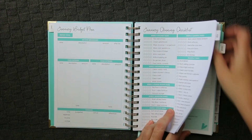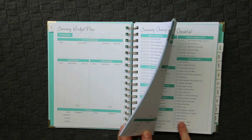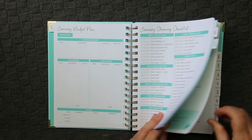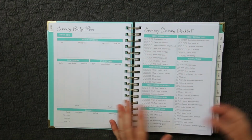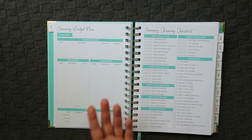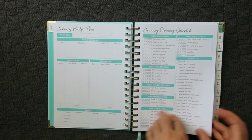Let's have a quick look in February and see if the monthly tasks are different. No, they're not. Okay, so they're the same. Oh, hold on. Oh, they are different. There's definitely some different things in each month. Oh, I do like that. Just things to remind you to look for and clean if you're not someone who does that for yourself on a regular basis, or not someone who thinks to check these things regularly. So that is a handy thing to have, and let's see how I go with that.